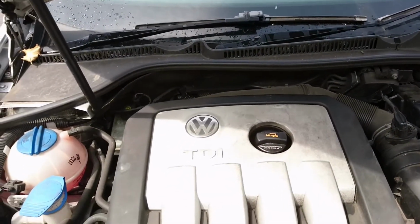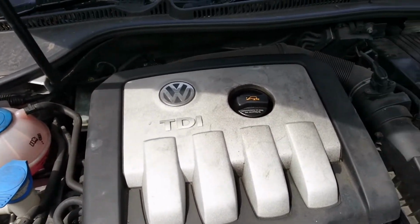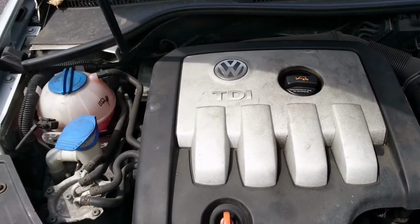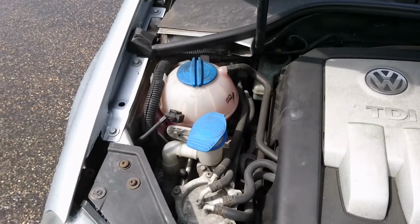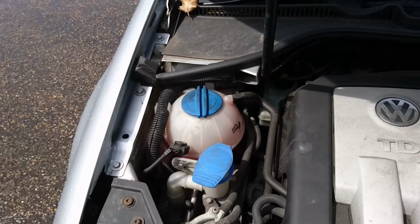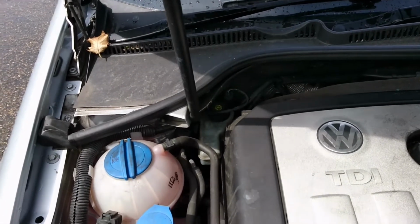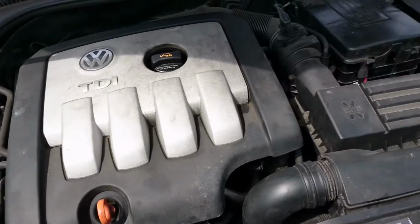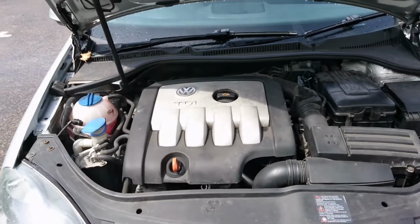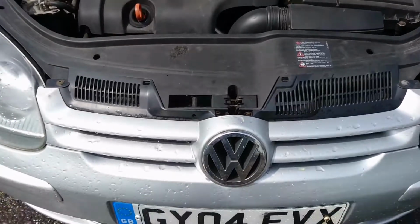One of the things about a Mark V Golf is there's not an awful lot to see because you've got this huge plastic cover over the engine, and the only things really on show are the windscreen washer reservoir, the coolant reservoir, which is the same as in everything from Volkswagen since about 1995, and the brake fluid reservoir. Apart from that, everything's covered up, so not a lot to say really. But this is the 2-litre TDI with 140 horsepower, and it's got a nice big Volkswagen badge on the front.